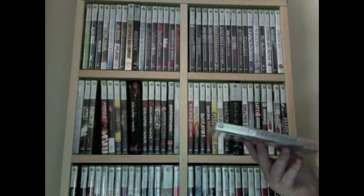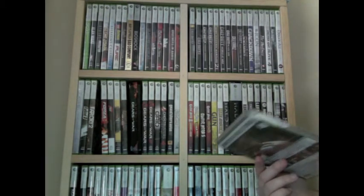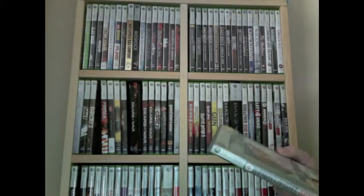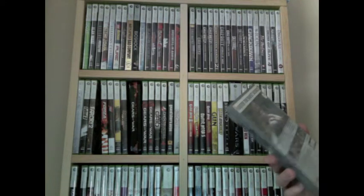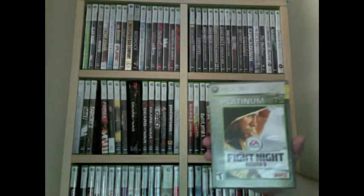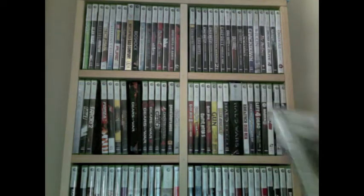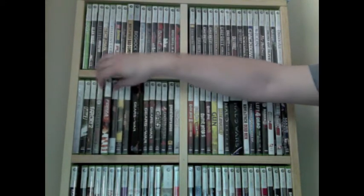I think it looks terrible, but this came as part of a bundle, and that's the reason why I've got this. Obviously, it will be replaced eventually, but this is Fight Night Round 3, and it's got a pretty cool control system, but one with a pretty steep learning curve, and as a result, it did put me off a little bit. So I never really got into that. I might get into future ones.